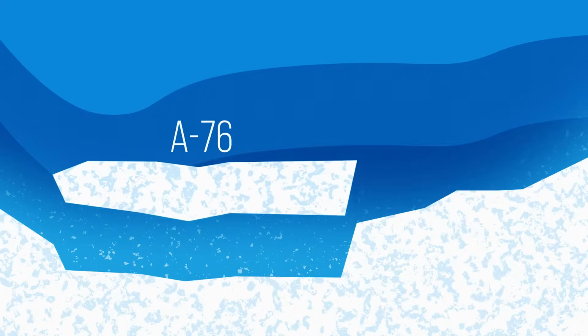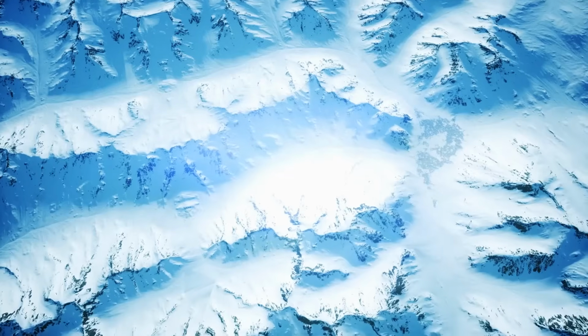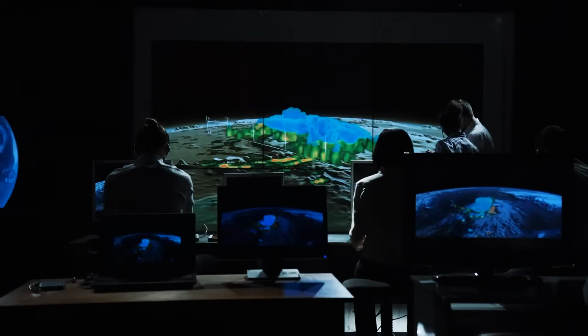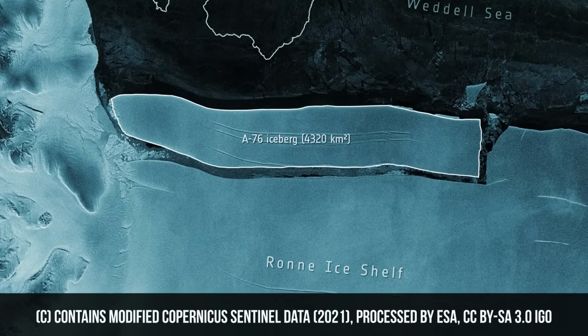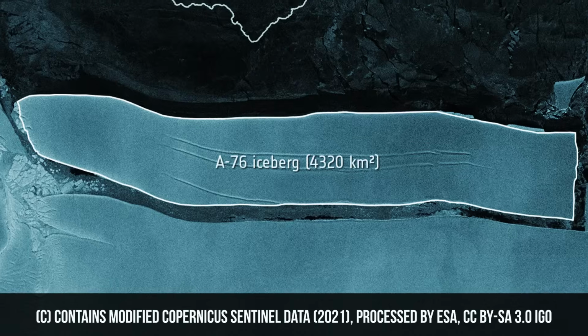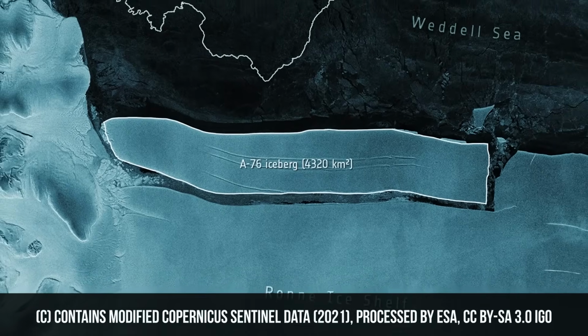The area where A76 broke off has seen little change in recent decades. There have been even larger chunks of ice than A76, but this one is currently the largest in the world. Scientists at the British Antarctic Survey spotted it. There are satellite images of it breaking free, as captured by the European Space Agency's Sentinel-1A satellite. The size at the calving was an estimated 1,670 square miles.